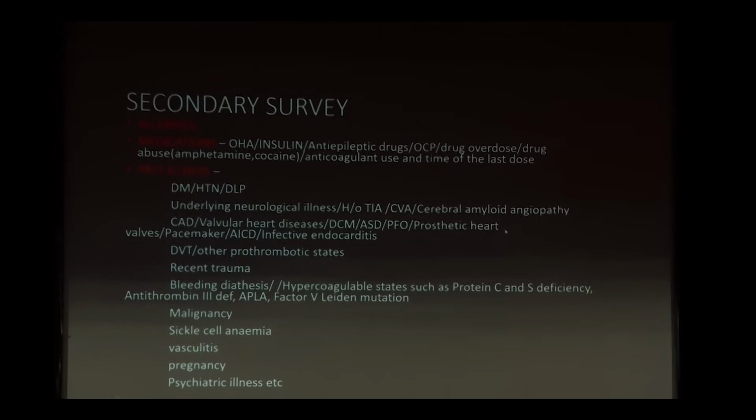Then ask if the patient has any prosthetic heart valves, pacemaker, AICD, or features of infective endocarditis, because pacemaker, AICD, and all these things are not compatible with MRI. That is the next investigation you will do if CT is not an option. Then comes history regarding DVT, other prothrombotic states, any recent trauma, bleeding diathesis, and hypercoagulable states such as protein C and S deficiency, antithrombin 3 deficiency.